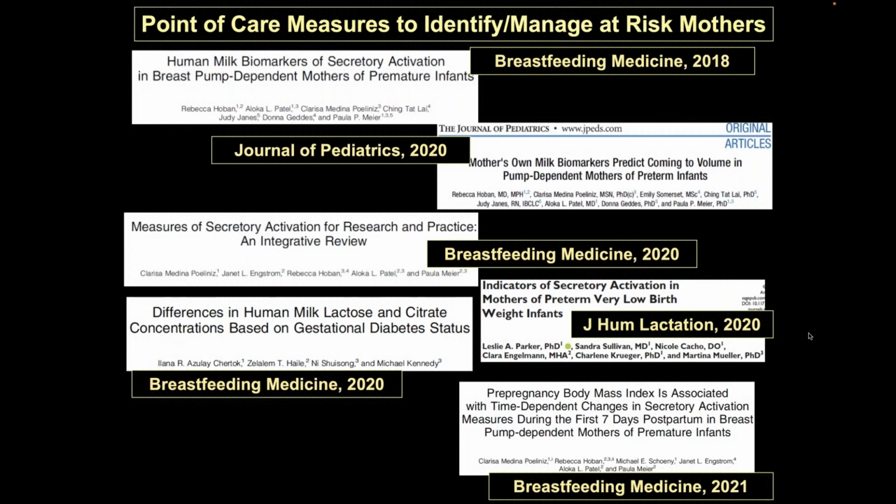I'll point out that we became interested in looking at this, I believe about 2015, when we wrote our first grant. We were interested in looking at biomarkers as a way of seeing whether early hormonal contraception interfered with a mother's ability to lactate if she was pump dependent. And we decided we really don't want to look at these things when she's still making milk two months later, because what's really going to be interrupted with early hormonal contraception is secretory activation. So that was really the basis for our being involved in this.